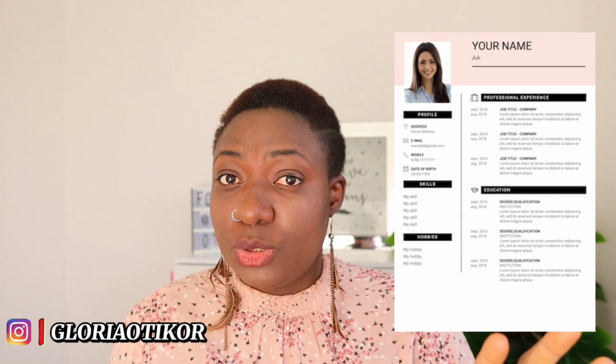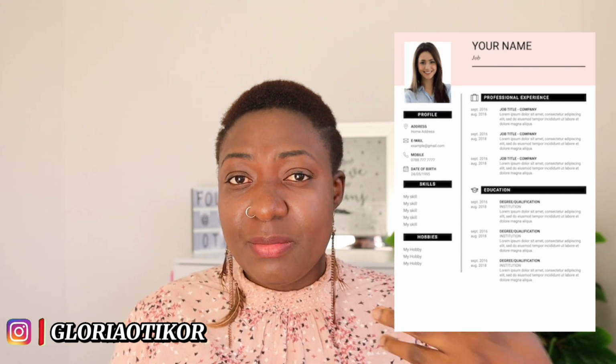How long should a CV be? Ideally, your CV should not be longer than 2 A4 papers. If you're going to be using back and front, just the back and the front. If you're going to be using 2 sheets, just 2 pages of A4 paper. That should be the maximum, because as an employer, you don't want to be bombarded with having to read textbooks about somebody. It may put off your employer if your CV is too long.